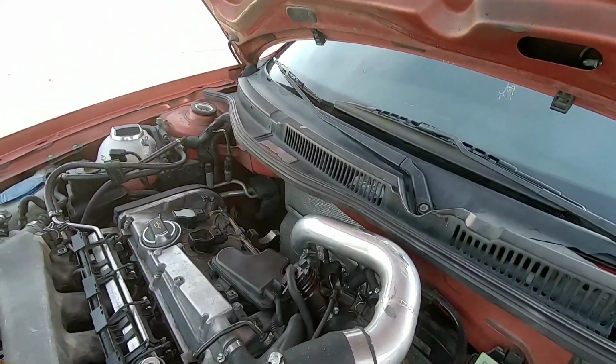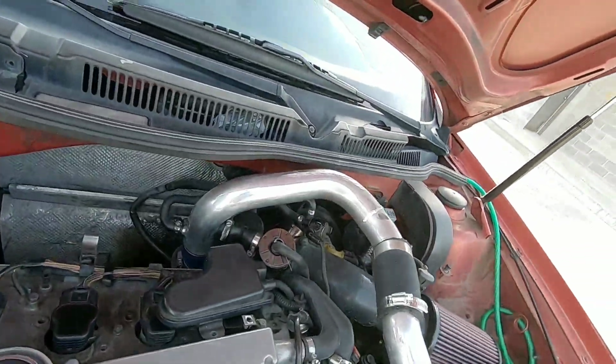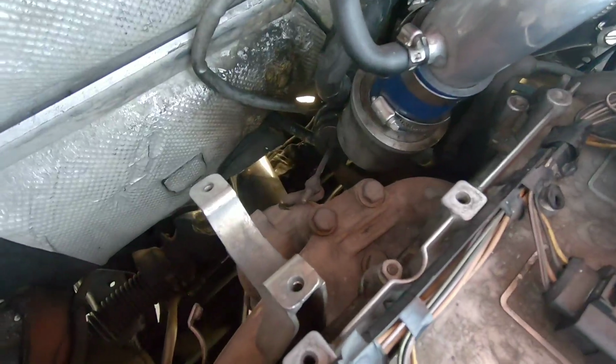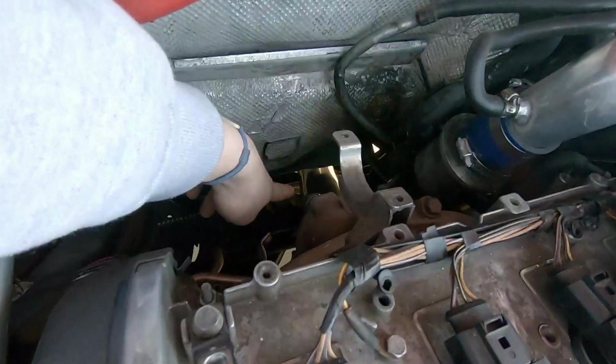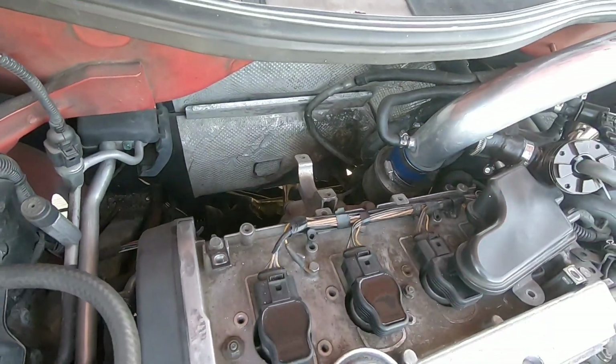Where is the turbo? You know the turbo is way back here. You can't really see it on these cars very well. It's somewhere down there, back there, I promise, because the downpipe is bolted to it. That massive 3-inch downpipe, which we'll talk a little bit more about in a second.